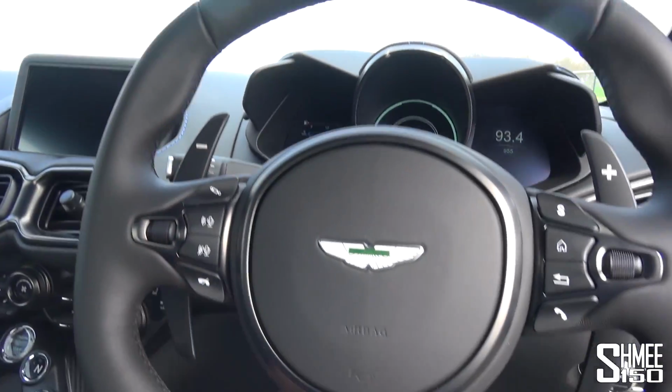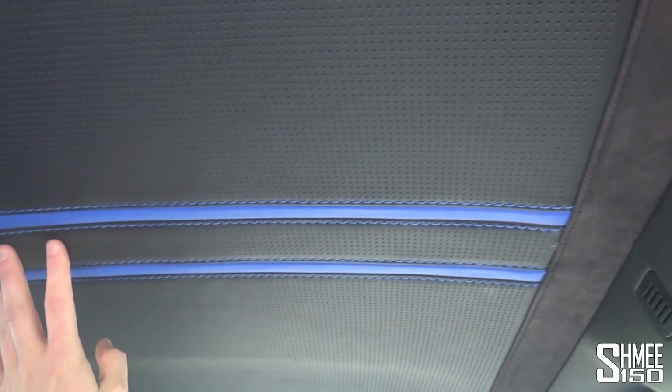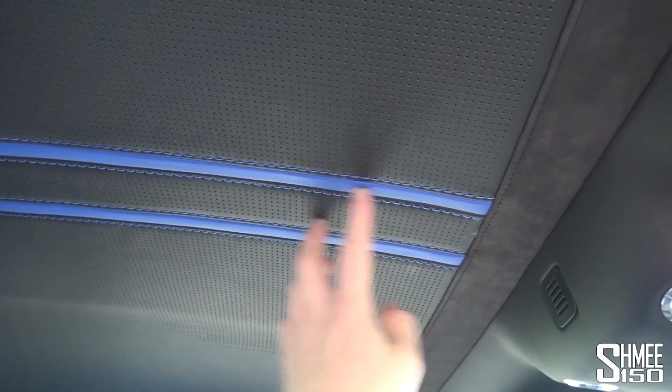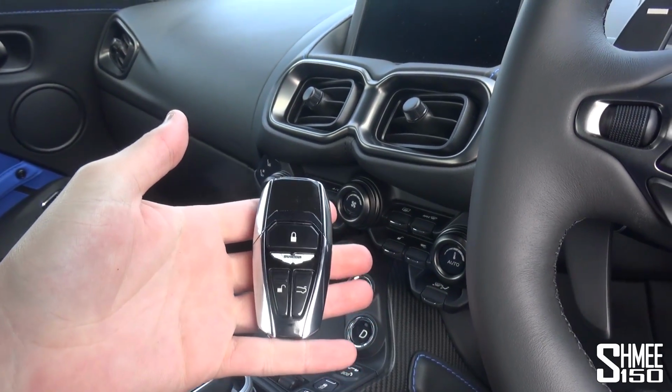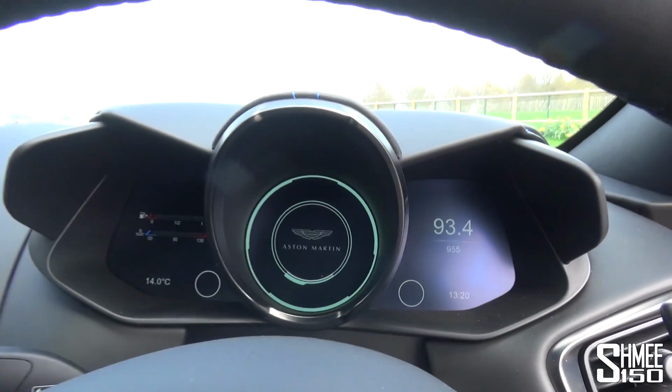Notice that this car has the slightly squared steering wheel. The roof is nice, the headliner. These kind of things you notice when you're sitting inside, with the pinholes and the striping, piping and embroidery that it has up there as well. To start it, the key is just here, the new style Aston Martin key. Pop that there, put on the brake, engine button in the centre.